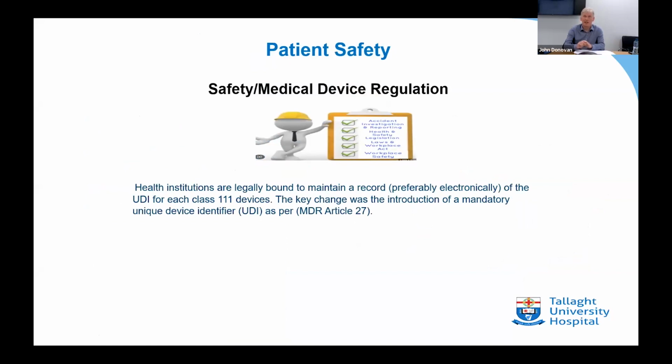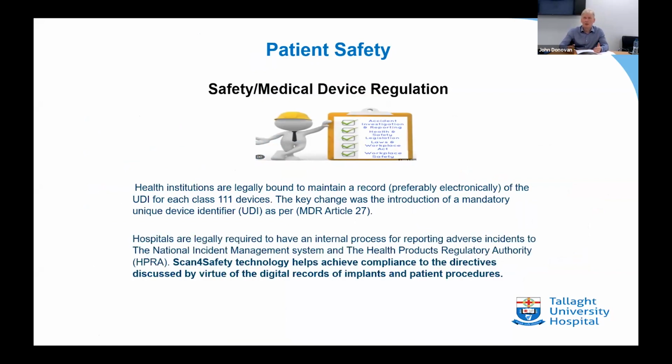Obviously safety and medical devices is a huge issue. The two major recalls that have occurred were the PIP hip implant recall and the mesh recall, very serious incidents, so legislation is important. Recent European legislation mandates that health institutions are legally bound to maintain a record, preferably electronically, of each class 3 device. The second part of this regulation was around mandatory unique device identifiers, UDIs.